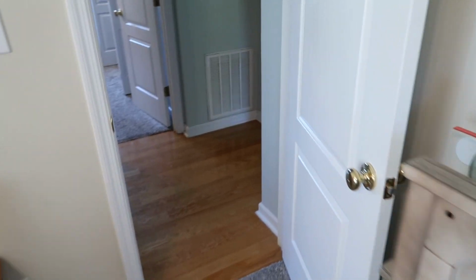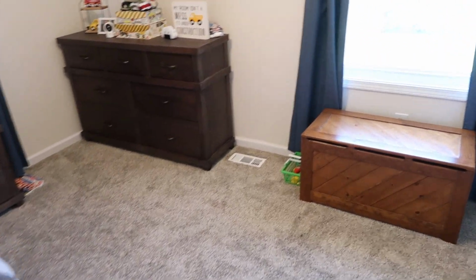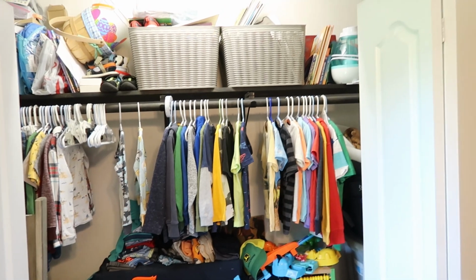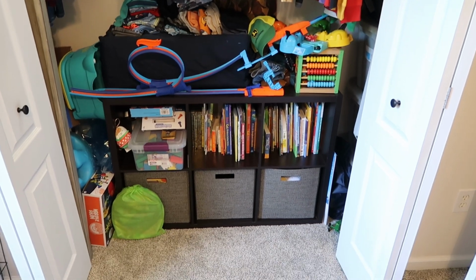And we are having a family yard sale soon because we've been cleaning out my grandmother's house, and so we're gonna have a big yard sale. So I may have some things to sell as well. But yeah, we need to get to decluttering this closet. My poor little man needs his own space.